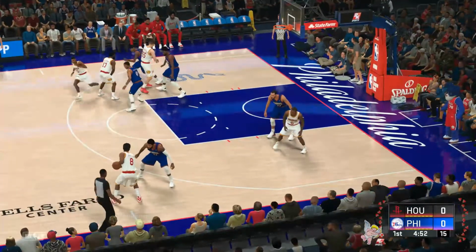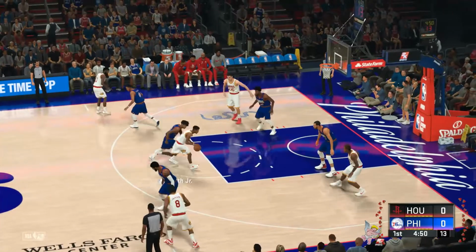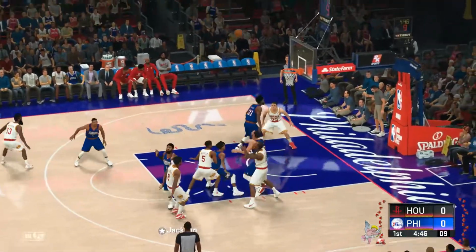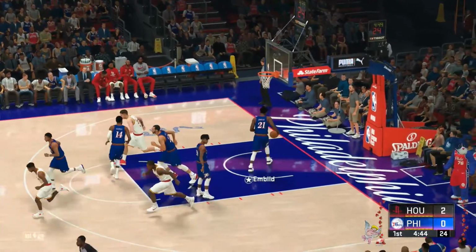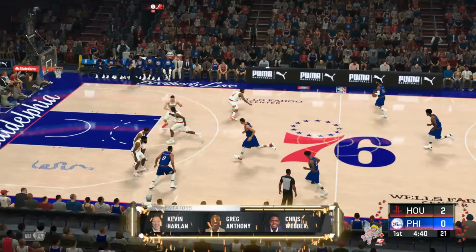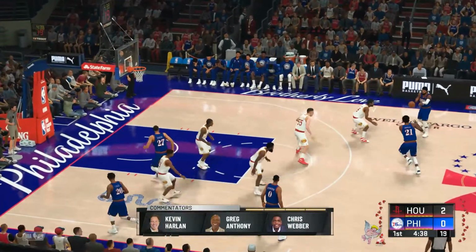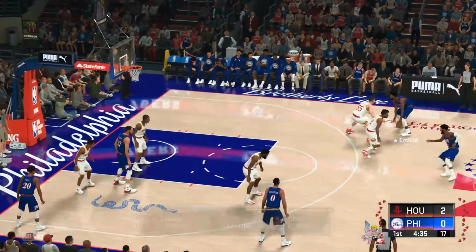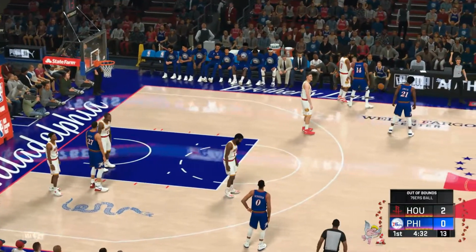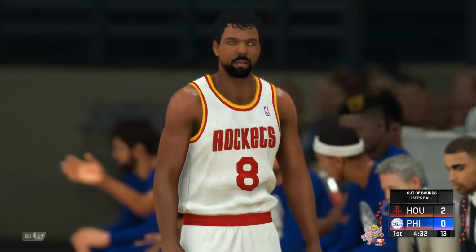Now here's Jackson. And it's Smith penetrating. Back to Jackson. Over George. And Jackson with the basket on the assist by Smith. Jackson's got the scoreboard going with his first points of the night for Houston. George passes to Embiid. Back to George. And it's out of bounds. They say it was last touched by Jackson.